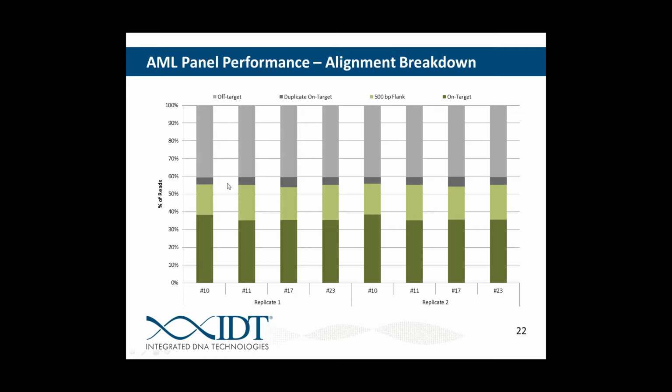And then there's a small percentage, somewhere between 5 to about 8%, that are duplicates. And we consider anything that's a duplicate that has the same start and stop site. So if your read starts at the same place and ends at the same place as another read, we consider that a duplicate or an artifact of PCR rather than a unique part of the genome that you pulled out. And the rest of that is off target.